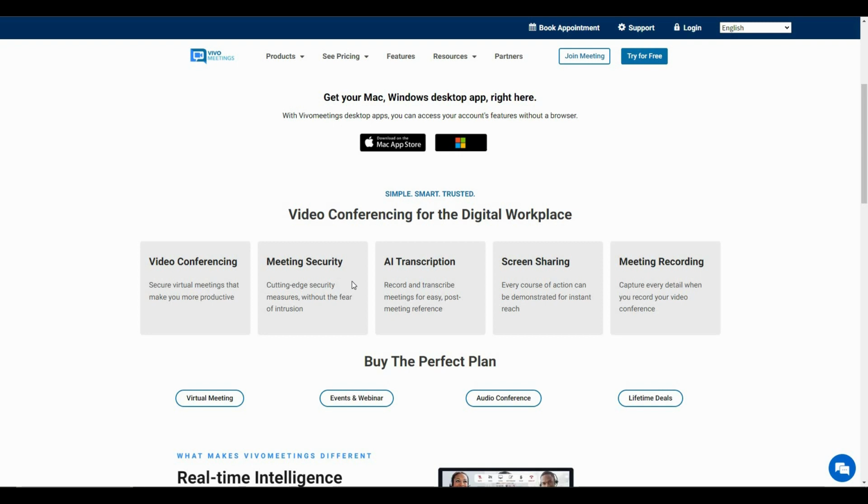on the Vivomeetings platform. There is also AI transcription, which means if you want, your meetings are going to be recorded and they can even be transcribed so that you will get your post-meeting reference. You can also share your screen when you want to demonstrate something, and obviously you get the meeting recording feature, which means you can very easily record every detail of your meeting.